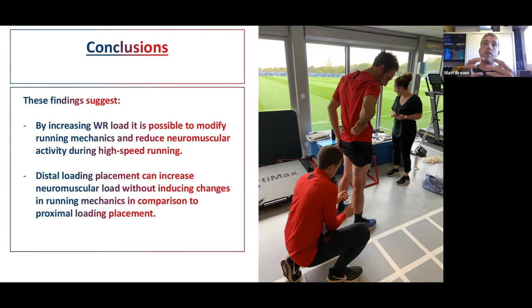So if we look at that from a practical standpoint, something that can translate to real on-field views, the important thing is that by increasing the load, it's possible to increase stride frequency while reducing neuromuscular activity. So this could be a really good tool for that late stage return to play training, where you can increase the locomotor aspect of the training. And this can be increased above and beyond normal training, so to overload this, but without increasing the risk of injury occurrence, because you're not increasing neuromuscular activity.